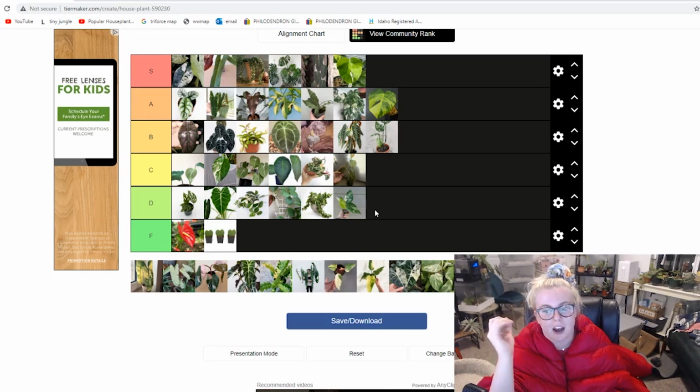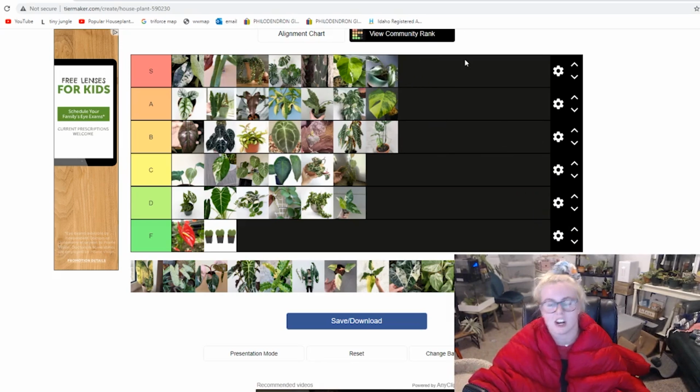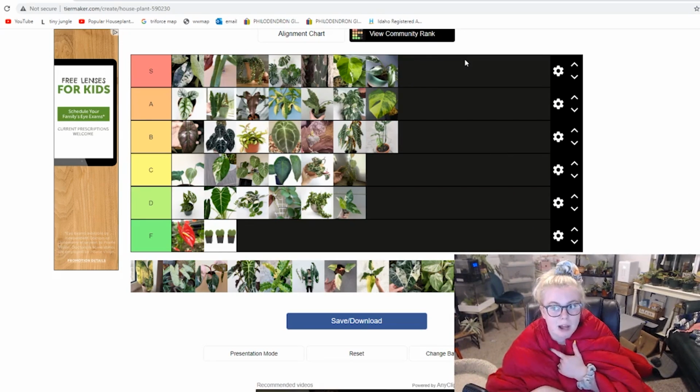On top of that, unlike the White Princess, it doesn't have red petioles, which is kind of important. Let's jump through the other ones. We have the White Princess, which is A tier, 100%. Actually, S tier. S tier all the way. Phenomenal plant. The white doesn't melt.